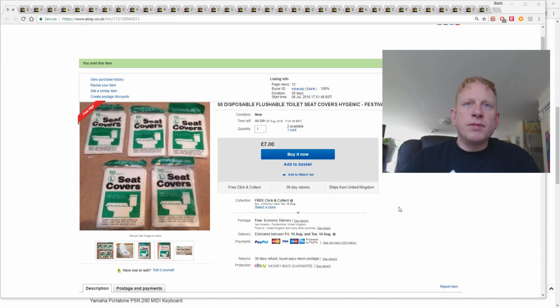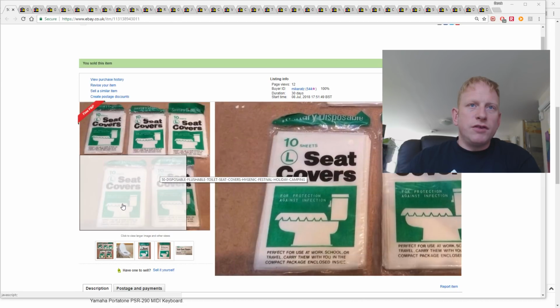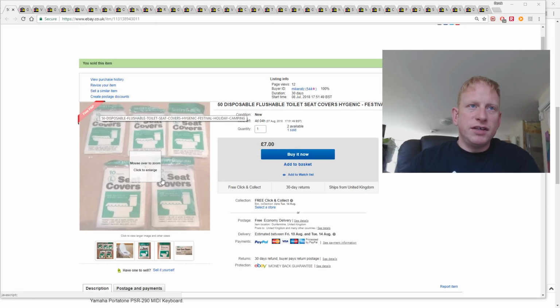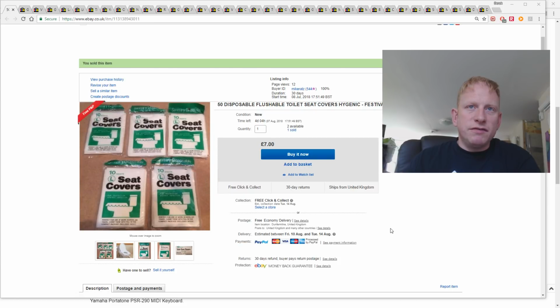So the first item were these flushable toilet seat covers. I bought these about a year ago now, one of the first items I bought from the auctions. I bought, it must have been getting onto 1,000 of these individual packets. So I've lotted them up and I sell them as packs of 10, which is one individual packet there, 10 sheets. I sell them as 50, which is the one here, and I sell them in packs of like 100, all for various prices. The more they buy, the cheaper they get.